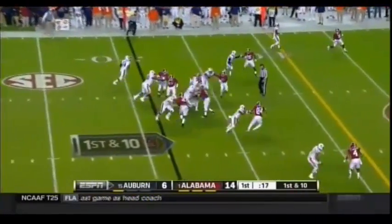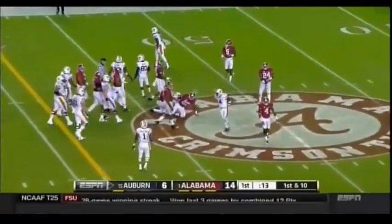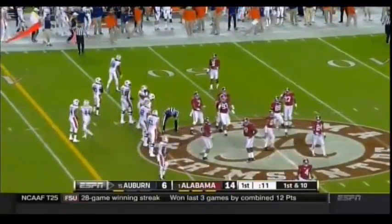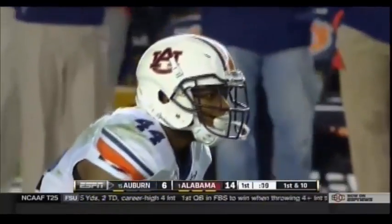19 seconds remaining in the period. Cameron Artis-Payne, handoff up the middle. He's got the first down and more to the Alabama 45-yard line. With 11 seconds remaining in the period, Nick Perry made the stop from his free safety spot.